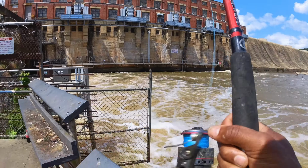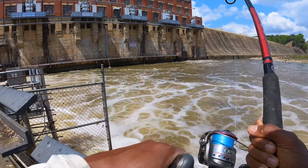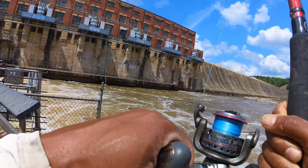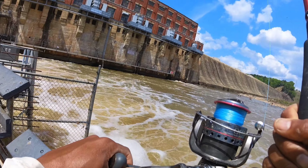So, yeah, 9-foot surf rod minimum. You can go any surf rod you want, 9 or greater. 9 is that minimum, man. Anything shorter than that gets kind of difficult to cast. Sometimes you got to cast all the way to the other side over there. Luckily, they have wheel number 1 running right here, so I don't have to cast that far.